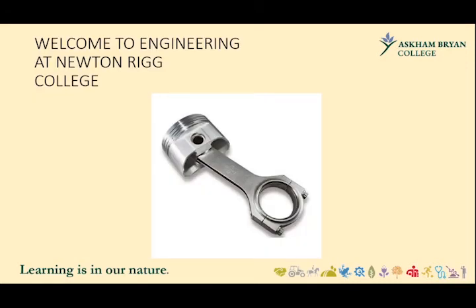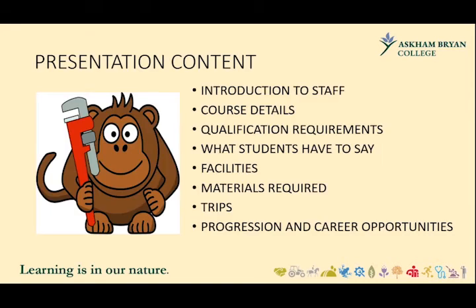So, welcome to Engineering at Newton Rigg. The presentation content is basically going to cover the introduction to the staff, course details, qualification requirements of what you need to whatever level course you're going to do, what the students have to say about some of the facilities that we have at Newton Rigg, materials required, so that's the things that you'll be requiring to come and start the course, a little bit of information about the trips, things that we go on, and progression and career opportunities, basically where you can move on from when you finish the course.